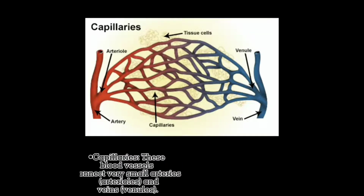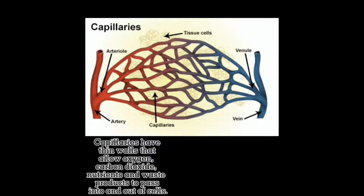Capillaries. These blood vessels connect very small arteries, arterioles, and veins. Capillaries have thin walls that allow oxygen, carbon dioxide, nutrients, and waste products to pass into and out of cells.